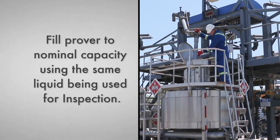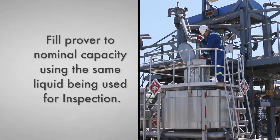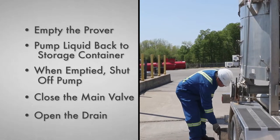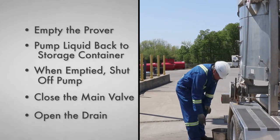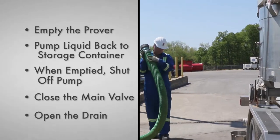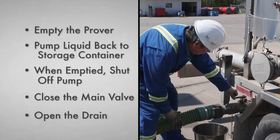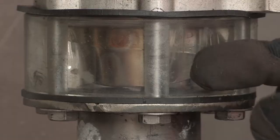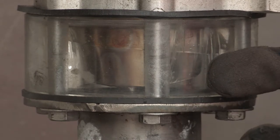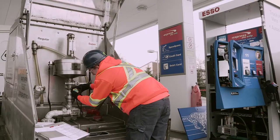1. Fill the prover to its nominal capacity with the liquid to be used to perform the inspection. 2. Empty the prover, pumping the liquid back to storage, and when the prover empties, shut off the pump, close the main valve, and open the drain. When the product flow breaks from a continuous stream into a drip, allow it to drain for the appropriate time. The appropriate time is set out in the following table, unless otherwise stated on the certificate of designation.